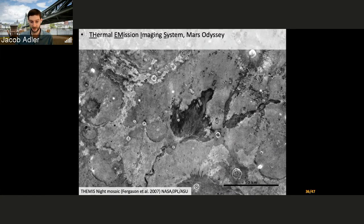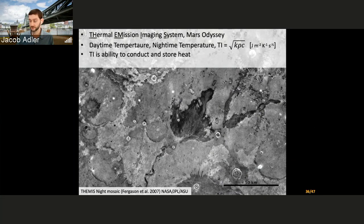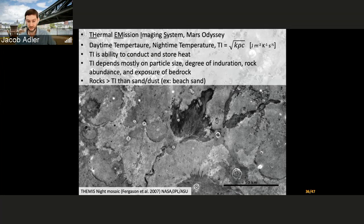So to look at this in further detail, I used THEMIS, which is the Thermal Emission Imaging System on Mars Odyssey. So these are daytime and nighttime temperature images, and from those you can derive the thermal inertia. And thermal inertia you can think of as the ability to conduct and store heat. Basically, rocks have a higher thermal inertia than sand. So something with a small grain size like sand that's not indurated, during the day the sand might feel really hot on your feet, but as soon as the sun sets, it gets cold really fast, while the rocks are still retaining their heat from the day.